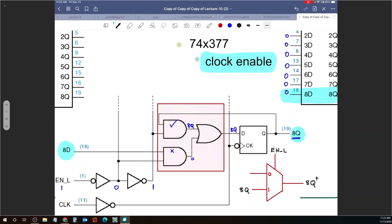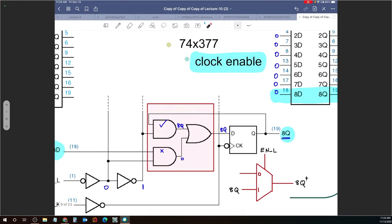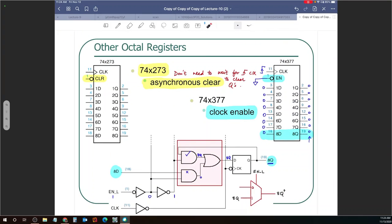You guys agree with that? When enable underscore L is 1, my next state for that 8th bit right here will be the same as the previous one because I fed it back. Yes, this is the same for all Qs. So we are just looking at these two, 8D and 8Q. A similar 2:1 mux followed by a negative edge trigger D flip-flop, and there will be 7 more copies on top of this. So you guys agree with this? Enable underscore L, if it is a 1, my old 8th bit will be my new 8th bit, meaning I wasn't able to change the contents of the register.